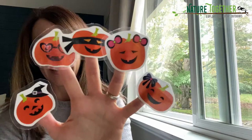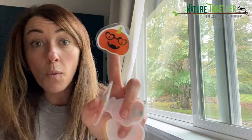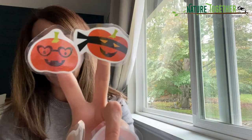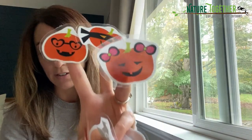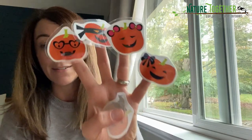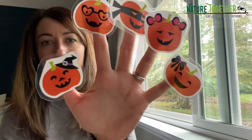5 little pumpkins sitting on a gate. The first one said, "Oh my, it's getting late." The second one said, "There are witches in the air." The third one said, "Well, I don't care." The fourth one said, "Let's run and run and run." The fifth one said, "I'm ready for some fun."